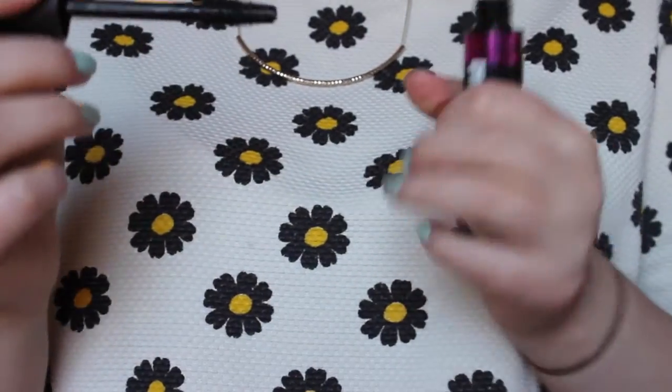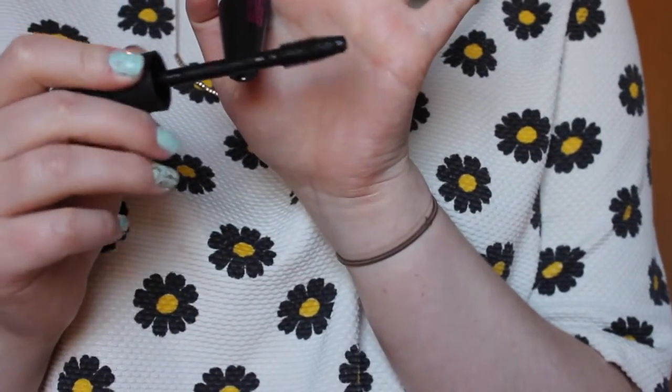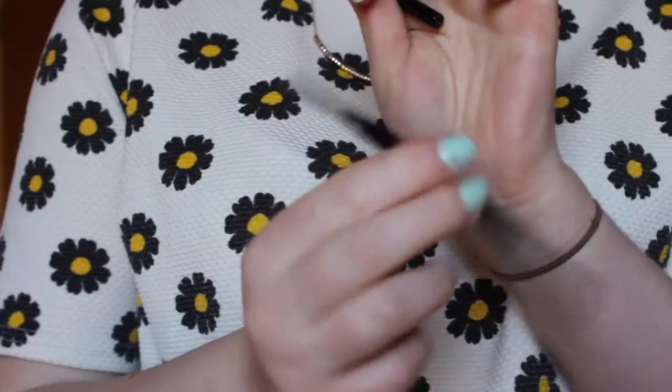For mascara, I'm using the Max Factor False Lash Effect Bold Volume Mascara, and this is meant to last for 24 hours. Now, I'm not going to be out for 24 hours, but I use this because I know it will last the whole night because it's got a long lasting formula.